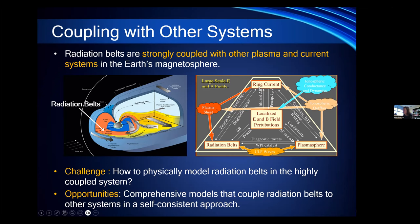The ring current and plasmasphere provide very important inputs to the radiation belt. The radiation belt can also have feedback to them. So how do we couple them? We need comprehensive models to couple them together in a self-consistent way. So that's still more global scale, multi-population, big simulations needed. And next one is the final one.